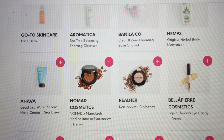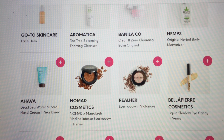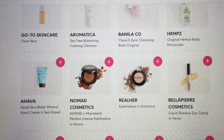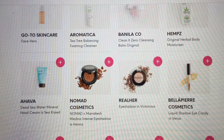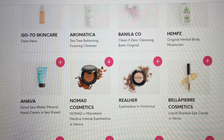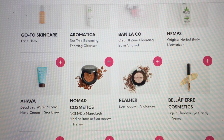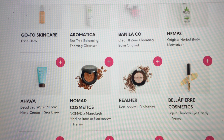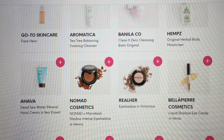They have the Nomad Cosmetics. This one is also in with the Marrakesh Medina Intense Eyeshadow. This one is in Henna, and if you saw earlier, the one they picked for me was in Desert Sand. Then we have the Real Her eyeshadow in Victorious, and then Belle Pierre Cosmetics Liquid Shadow Eye Candy in Venice.